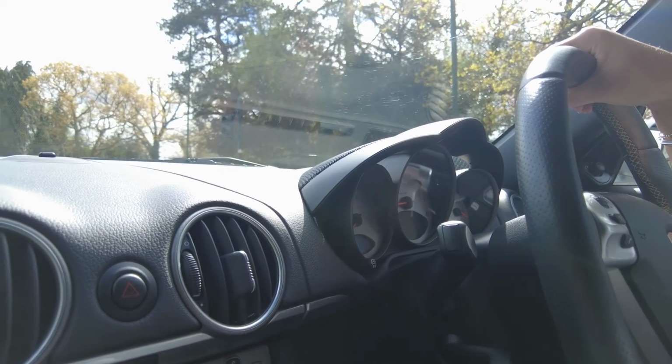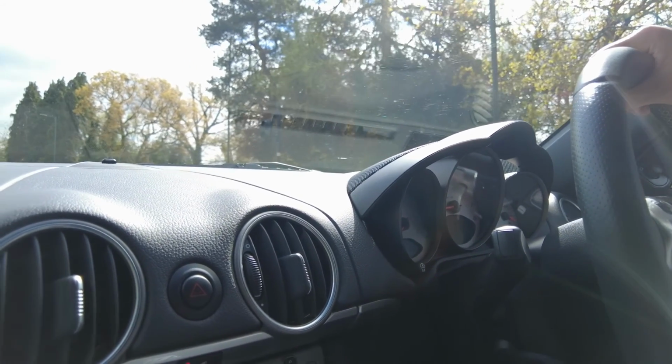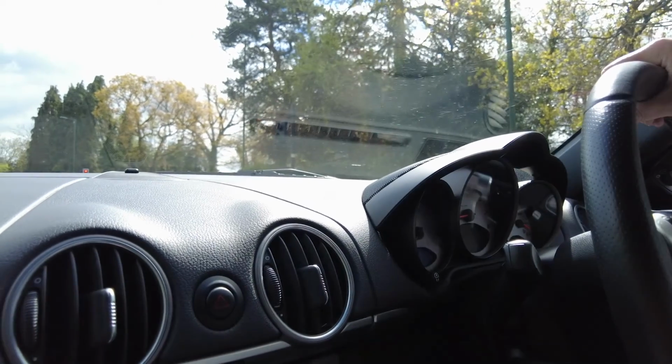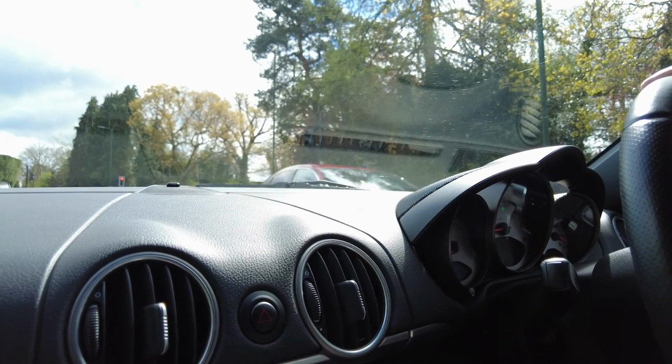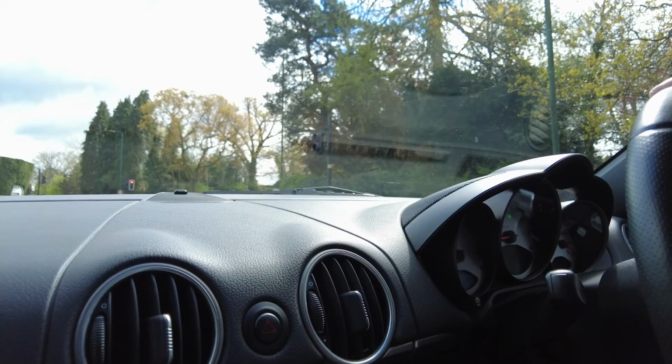So I guess whilst we're just at the red lights, this was kind of a dream car for you, wasn't it? You always wanted to own a Porsche. Yeah, just as a fun car. And you're telling me you thought you'd get one for 6 months. Yeah. And here we are 7 years later.